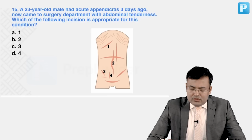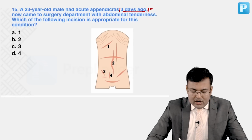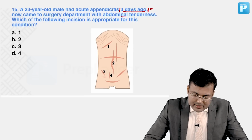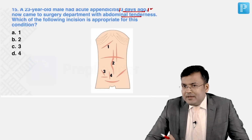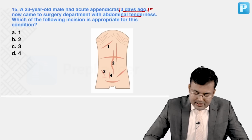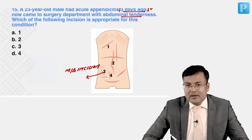A 23 year old male had acute appendicitis 3 days ago. The patient had appendicitis 3 days ago, and now came to the emergency department with abdominal tenderness. Which of the following incisions is appropriate for this condition? See, if the patient is having acute appendicitis, the preferred incision is McBurney's incision, right?